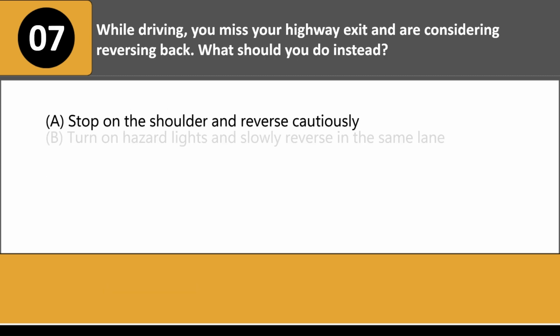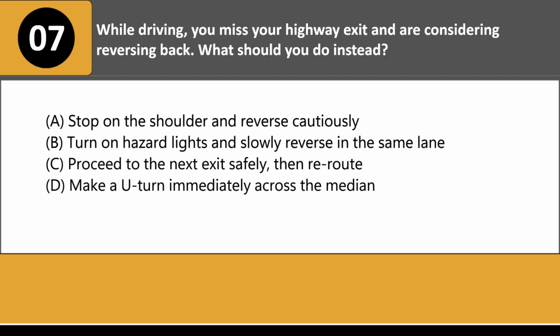While driving, you miss your highway exit and are considering reversing back. What should you do instead? A. Stop on the shoulder and reverse cautiously. B. Turn on hazard lights and slowly reverse in the same lane. C. Proceed to the next exit safely, then reroute. D. Make a U-turn immediately across the median.